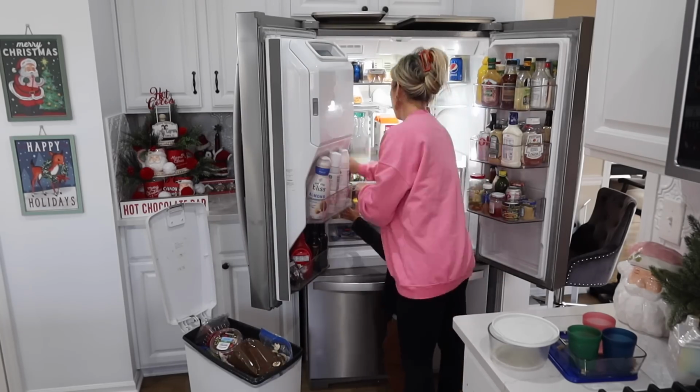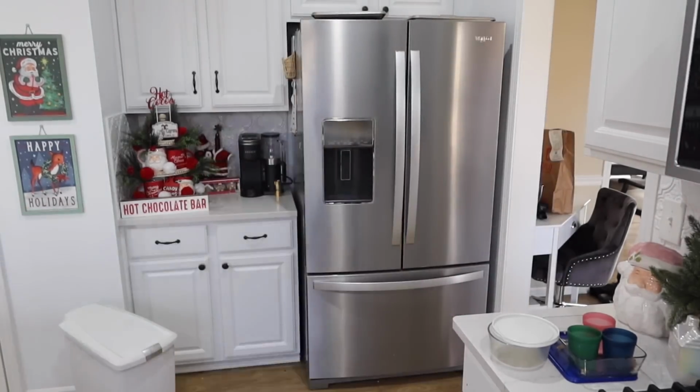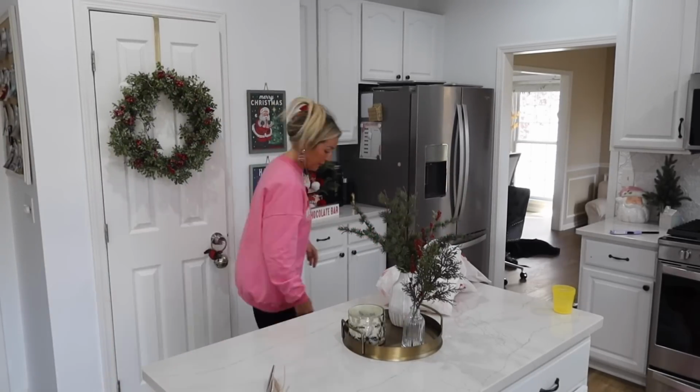One thing I always like to do before a holiday event where I'm prepping a lot of food is clean out the fridge. So I'm going to clean it out before I restock my groceries.